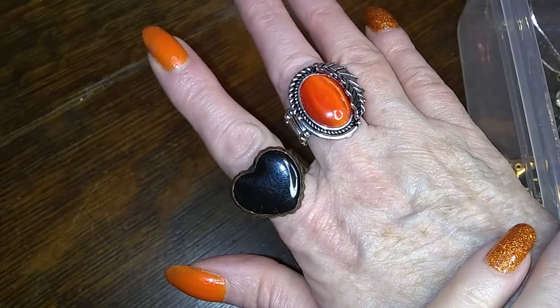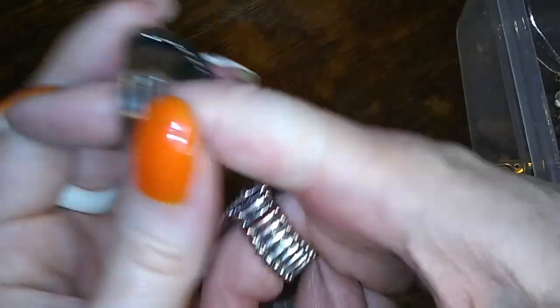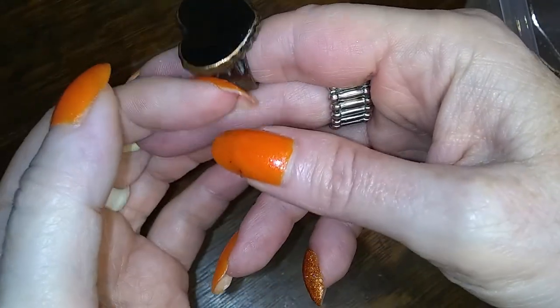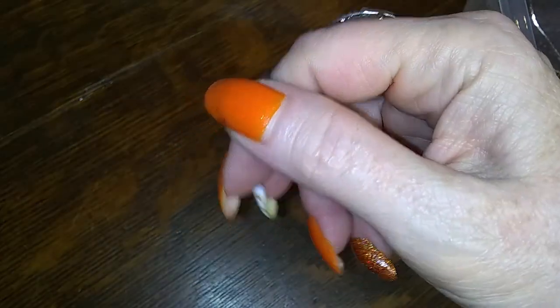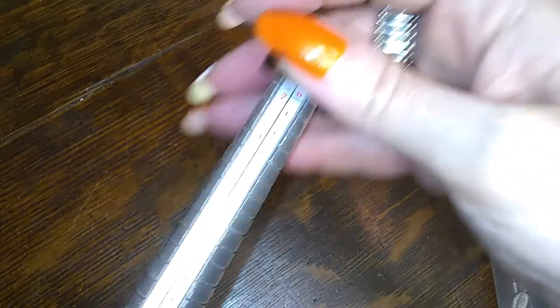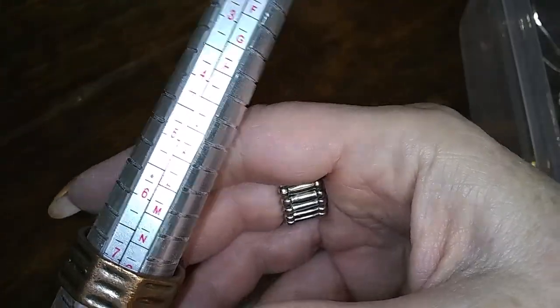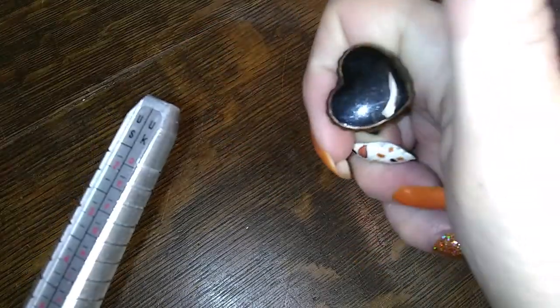Look at that. I love it. It's brass. Or copper. It's copper and black. It's a black heart. Which, you know how I like the black hearts. I was wearing that other ring for a couple of days. And this is a 7.5. So, enamel. Cool. Very cool.